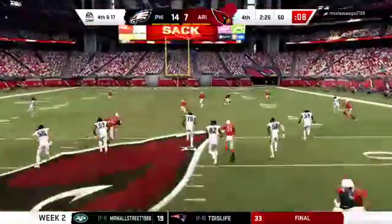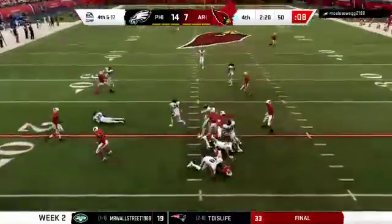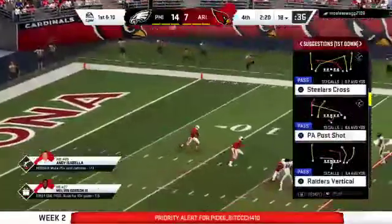He was only asked to punt once in the victory last week as he sends this one away. This is fielded at the 7. 12 yards on the return that time. And the Cards will take over 1st and 10.